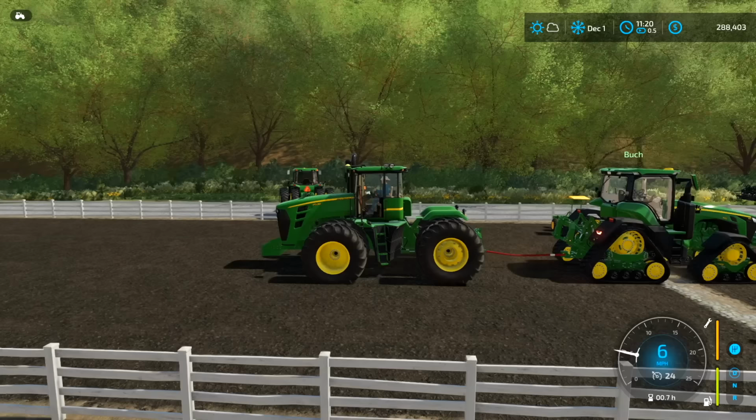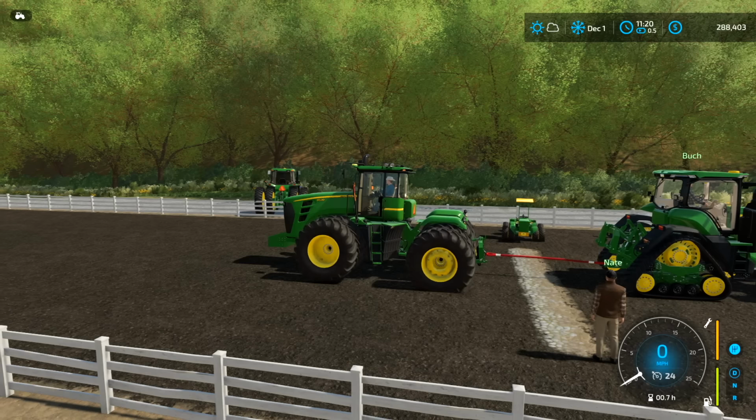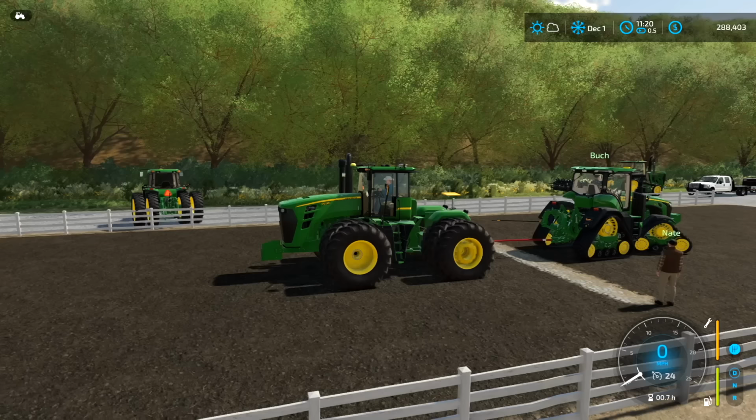Oh my god. Nothing can beat the 9530. 3, 2, 1, pull. I just slowly pull it away. Here comes the 9530. A little tougher pull here, Buck. Say I'm in a lower gear now.